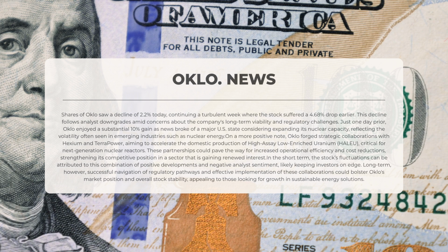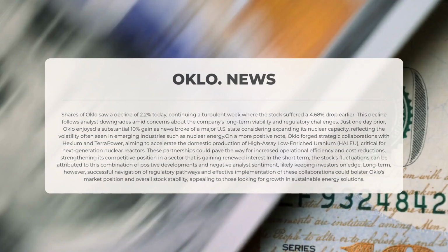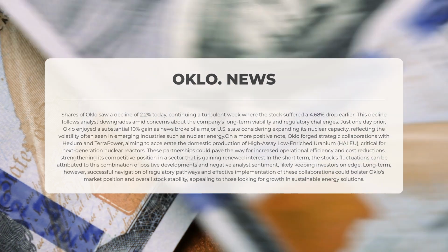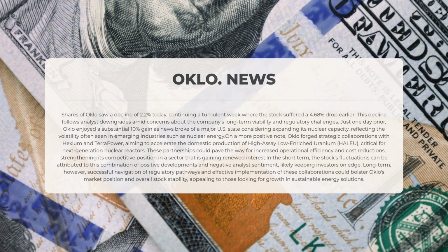On a more positive note, Oklo has established strategic collaborations with Hexium and TerraPower, aiming to expedite the domestic production of high-assay, low-enriched uranium, known as HALEU, which is essential for next-generation nuclear reactors. These partnerships could pave the way for enhanced operational efficiency and cost reductions, thereby strengthening its competitive position in a sector that is garnering renewed interest.